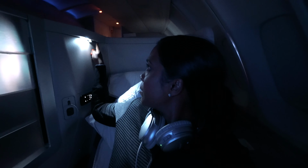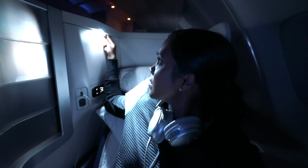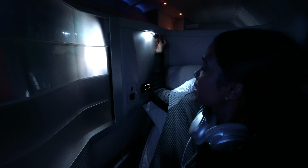Another feature on the BA business flights is if you do need light whilst it's dark, there's a slider here, so you can increase the light and then reduce it down. So you can opt how much light you want in your little section whilst it's dark for everyone sleeping.